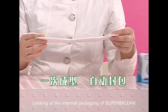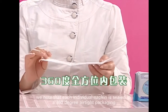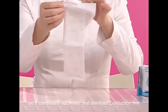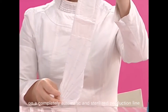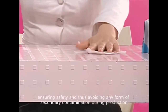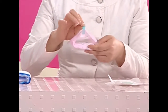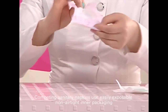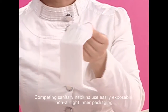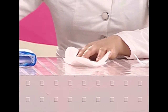Looking at the internal packaging of Superb Clean, we note that each individual napkin is sealed in a 360-degree airtight packaging on a completely automatic and sterilized production line, ensuring safety and thus avoiding any form of secondary contamination during production. Competing sanitary napkins use easily exposable non-airtight inner packaging, making them easily exposed to secondary contamination.